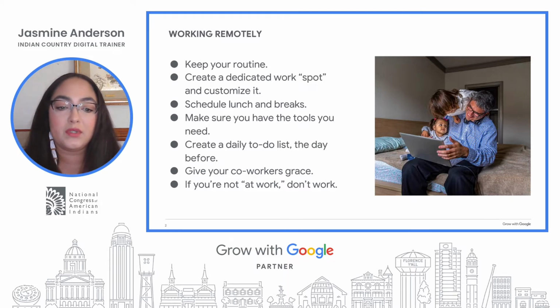Have the tools you need to be productive. Without the supplies of the office, you may need things you don't realize until a few days into working remotely. Think about the supplies you use in a normal workday. Make a list and make sure you have all of them as a part of your home office.